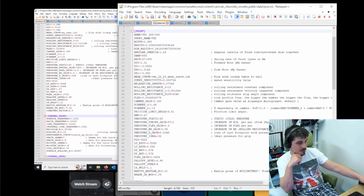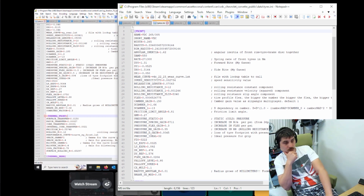The compound will change between a narrow version and a wider version, so the wider version might have not only more grip just from being a wider tire, but it might have more inherent grip just because there's a different compound in it. Yep. So the tires are extremely nuanced.